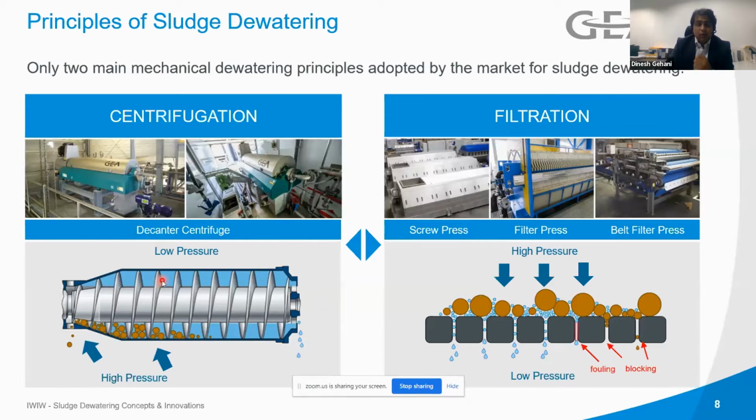And water being lighter than solids, it flows out. As you feed the product into the system, the water will remain on top of the solids, eventually flowing over from the lower point, which is this point. The solids are squeezed by the centrifugal force while being conveyed by a scroll. And this, if you see, is the broad or basic difference between these two technologies.